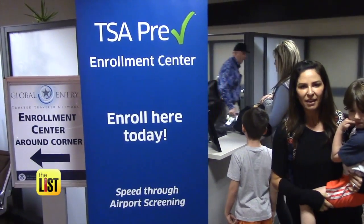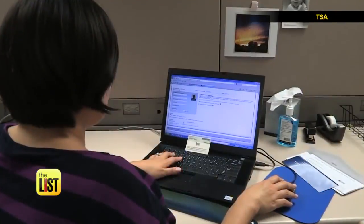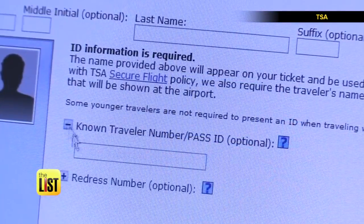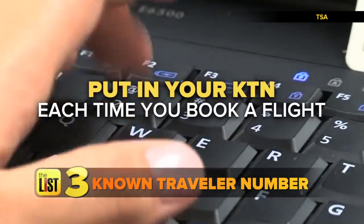I can vouch for this. I just enrolled in PreCheck myself. Enroll here today. And that's what we're going to do, right? Yeah. Finally, in as soon as a few days, the TSA will email you your known traveler number. You just punch it in each time you book a flight.